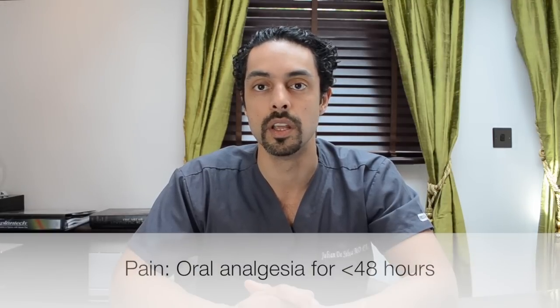In terms of pain, the great majority of patients have very minimal pain after eyelid surgery. The majority of my patients, more than half my patients, do not take any analgesia after surgery. However, if you do have some discomfort, some ache, that would usually resolve within a 48-hour period. It would be unusual to need any analgesia after that.